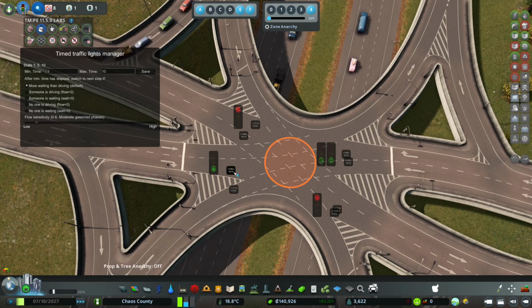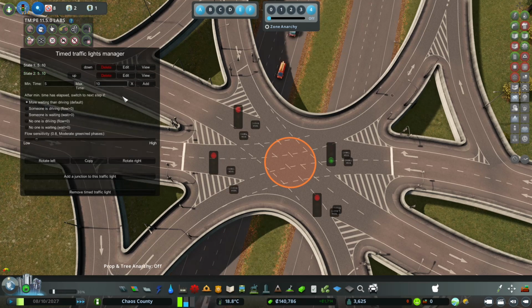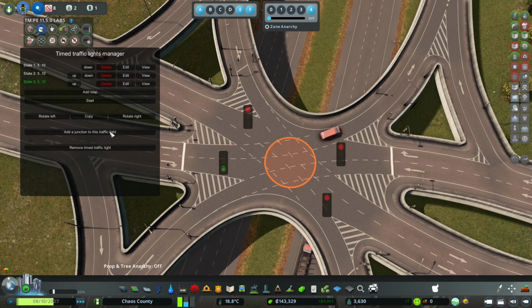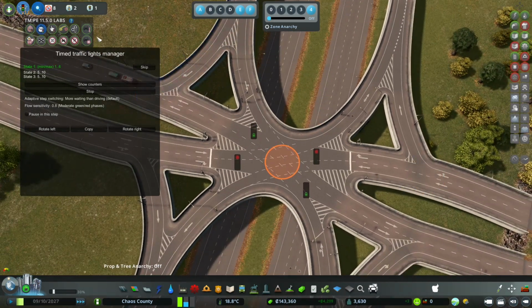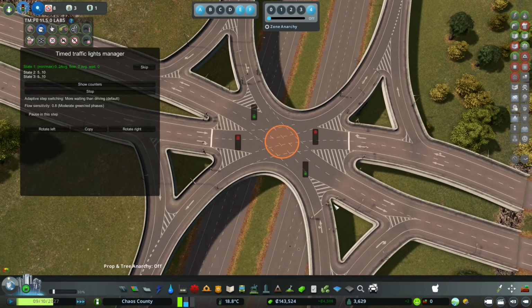Hang on, change the mode back. What we do instead is we'll just do the phases like this. So we'll do one like this, and we'll save it, and we'll add a step, and then we'll say the other one is this one, and we'll save it, and we'll add a step, and we'll start it. So now these two run together, and the other two have their own turn. Not that there's any traffic at the moment.